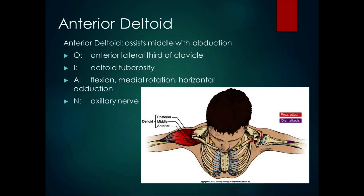The anterior deltoid assists with the middle deltoid in abduction. It also does flexion, medial rotation, and horizontal adduction. So that's a busy little muscle right there. The deltoid itself, as its name implies, is a triangular muscle, and each section of it is a little triangular part in and of itself. So the anterior originates on the anterior lateral third of the clavicle, and it inserts with the other three parts on the deltoid tuberosity. And it gets the axillary nerve.